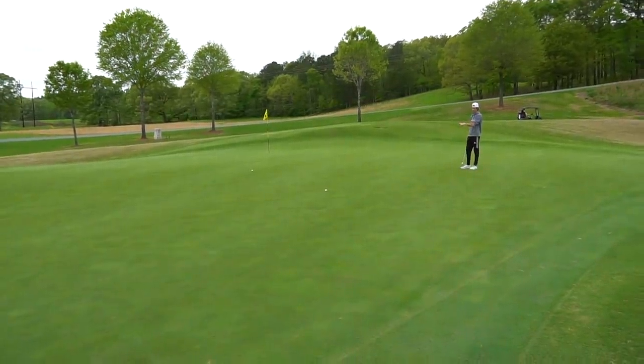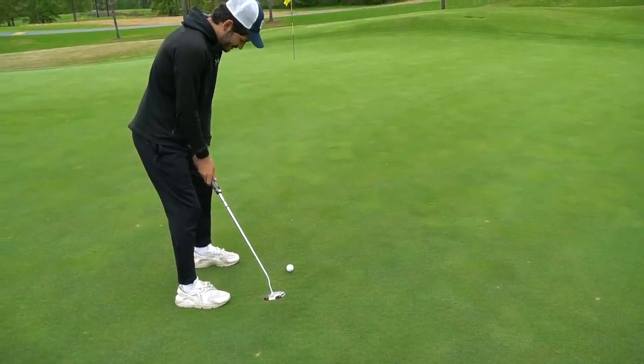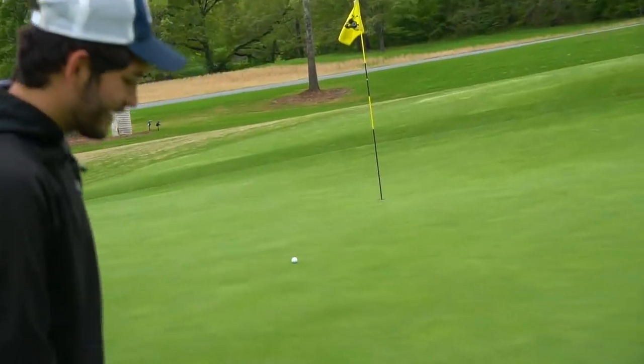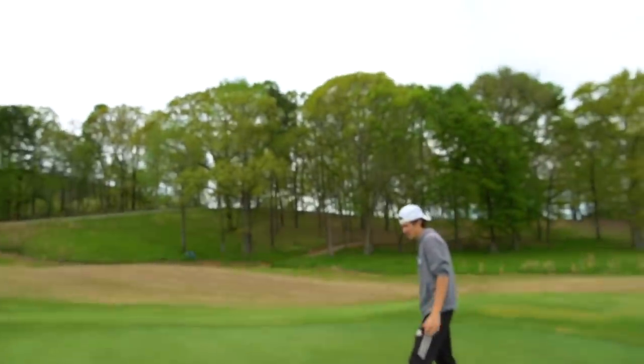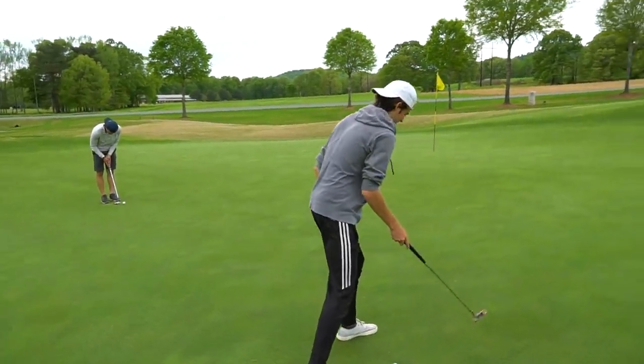So Steven's for double, you're for bogey. I need to make this for my double. Off the toe. God, this challenge sucks. Who told me to do this? Whoever sent me the DM saying do this. All right, we're gonna look at Garrett for his birdie putt. This challenge sucks. I don't know how he's for birdie.